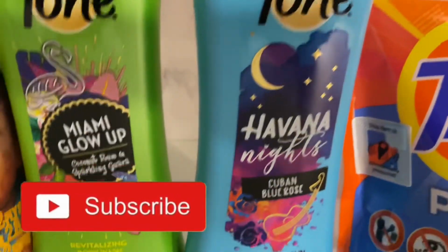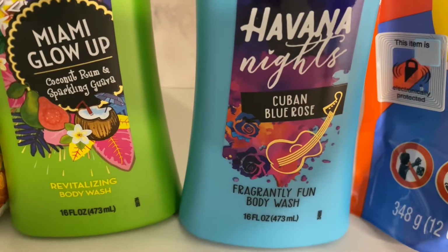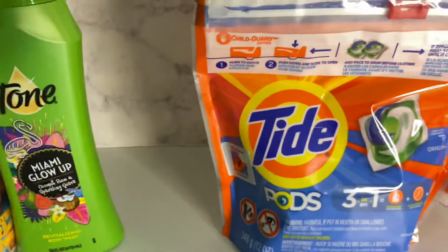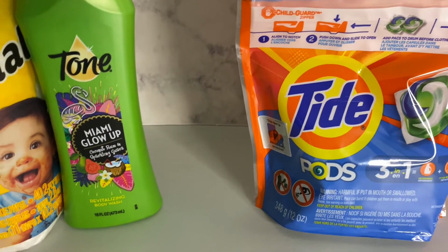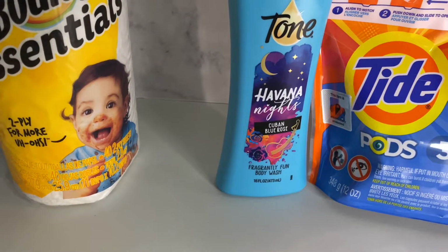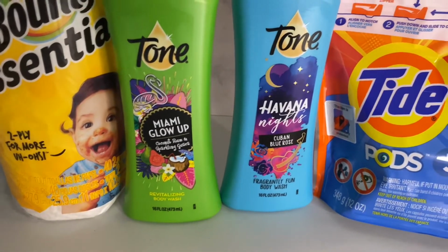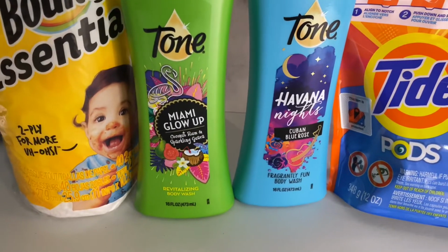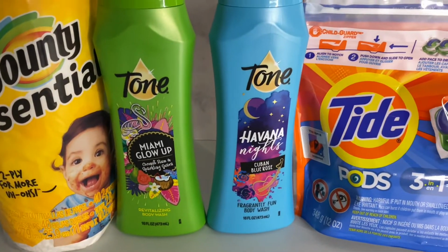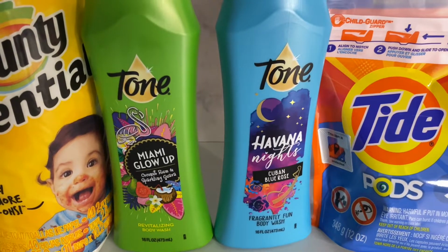The next thing is the Tone, and this is Havana Nights Cuban Blue Rose. I haven't smelled them, y'all, because I was trying to get in and out of the store. So let me smell it so I can see what it smells like. Hold on. This smells all right. It's like a light scent for that one. And let me see what this one smells like. That one, it smells okay. I like coconut, but I think it says coconut rum, and it smells to me like a little rum. But you gotta smell it yourself. Everybody's smells are different. Then the next thing is, like I said, the Tone was buy one, get one free. So they were $3.15.